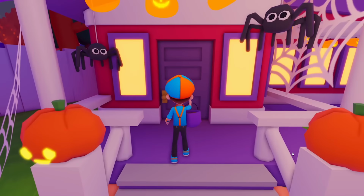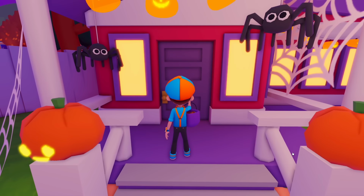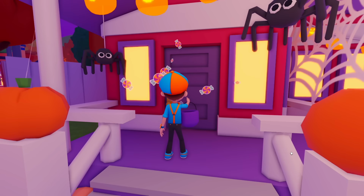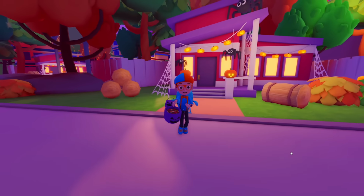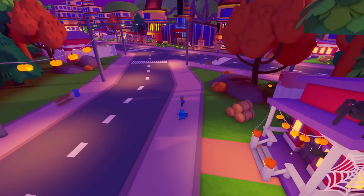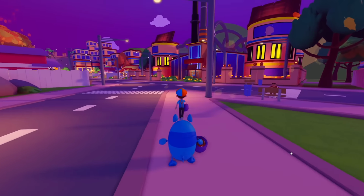Well, look, this house is red. Well, it's also purple, too. Trick or treat. Whoa, cool dance moves. Hey, you dance like me. Bye-bye, thank you. We're getting so much candy. Oh, here we go. Oh, I feel so fast, like a race car after eating all of it.